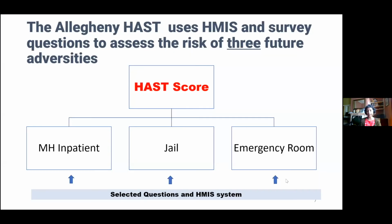And here are the outcomes that Allegheny chose to base the score on. So the way that we developed the scoring system for Allegheny, a person who has a high score and is therefore prioritized has a higher risk of having an overnight stay in hospital for a mental health inpatient stay, or has a high probability of having a night stay in jail, or has a high chance of having 4 or more emergency room visits in the next 12 months. Because it's a predictive risk model, it really is a model trying to predict the outcomes for people whose scores it's developed for.